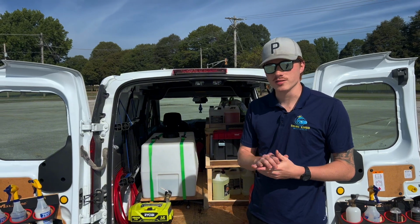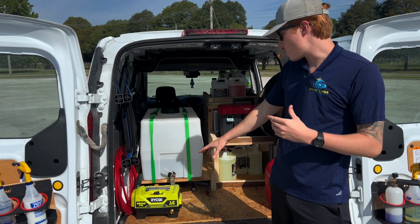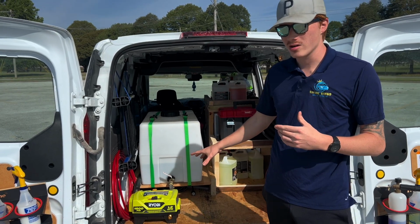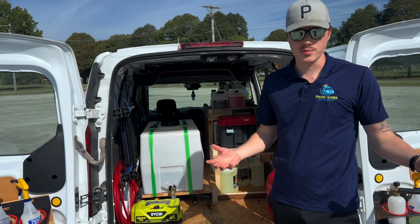All right, next essential, and this is a big one here, is your pressure washer. So we do have this pressure washer connected to a water tank, but starting out, if you just have the pressure washer, you can always connect to the client's water, and that's an option for you as well.